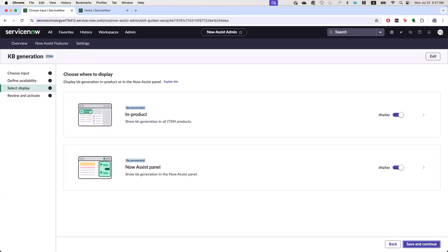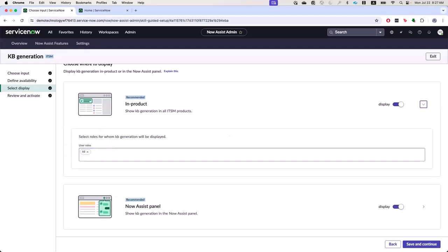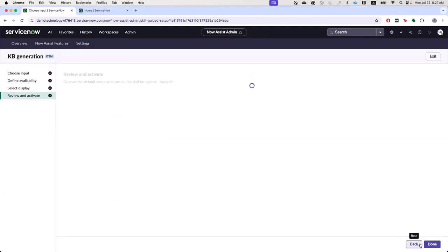And then the select display, this is where you get to choose where in the UI this will be. So in product really refers to service operation workspace or the classic UI. And you can also choose to make it available in the Now Assist panel, which we'll see in a little bit. And here you also get to choose which user roles you want to roll this out to. And so you really get to have a granular level of control as to who you roll this out to in your organization. So for example, you don't have to deploy this across all your agents at once. You could start with a pilot group and create a custom role and assign those agents so that you can test out this feature.